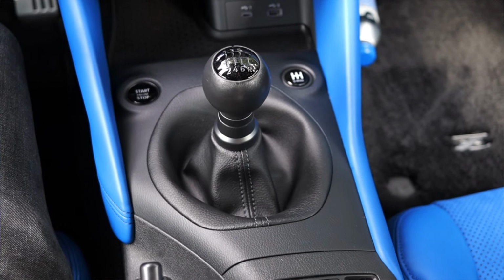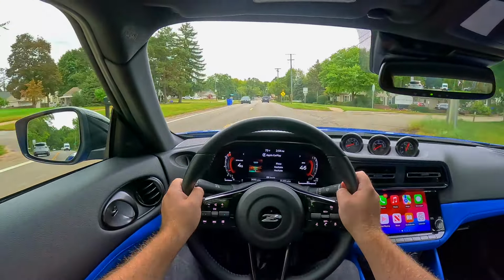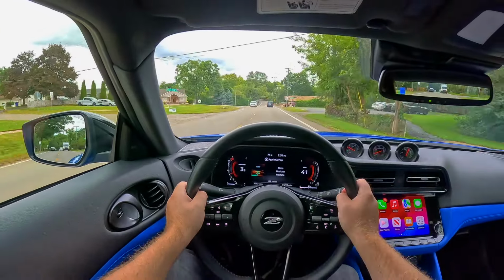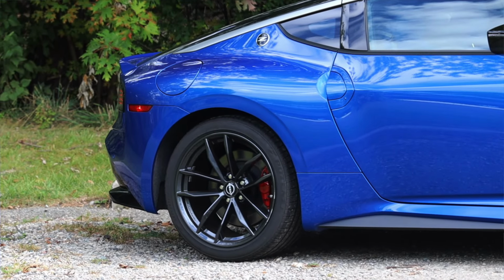It feels like a driver's car. If you buy this car in automatic, I really truly believe that you're missing something special. Not that the automatic is bad, but this is something special, and we'll talk more about that with the final thoughts. It's a very special car. Last but not least, of course, the Z Performance is rear-wheel drive.